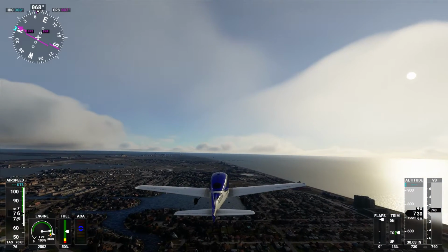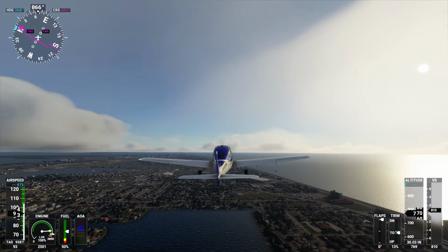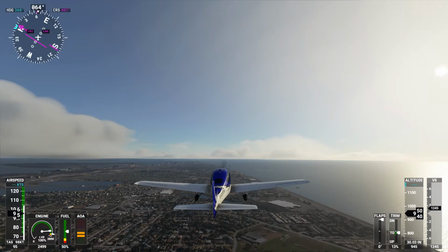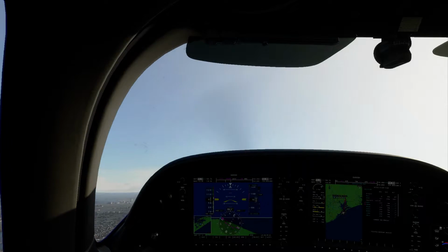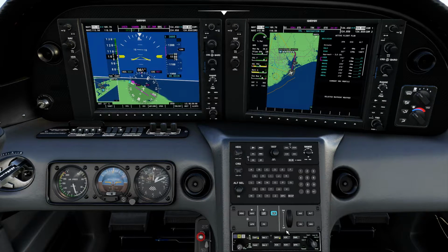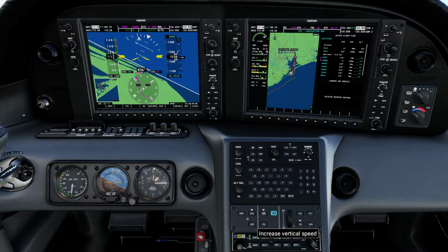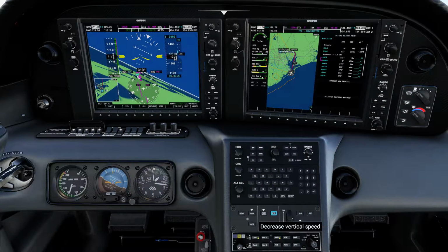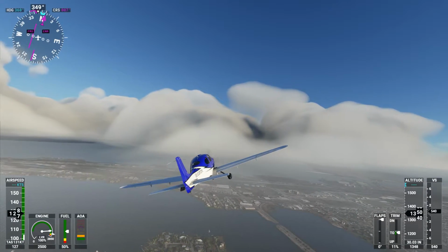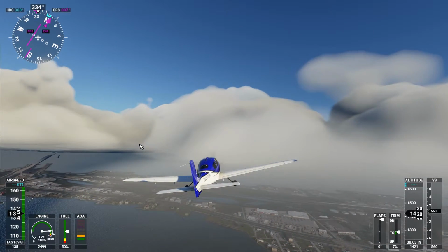Have to take the nose down a bit for that stall warning. Going to hit this and try and increase our speed, our vertical speed, but not by too much. You don't want to be going up too fast because you'll stall. Let's have a look at how this is working. Okay, so you can see our flight management system's tracking our flight path, the flight plan we filed.